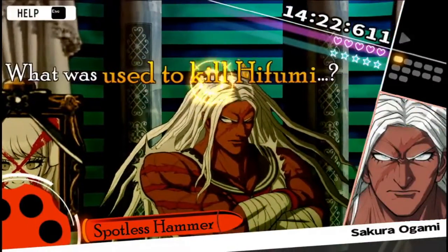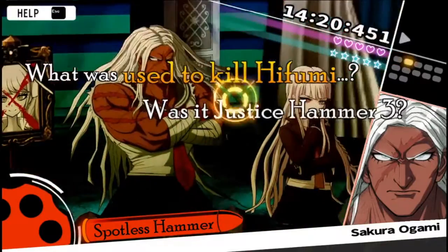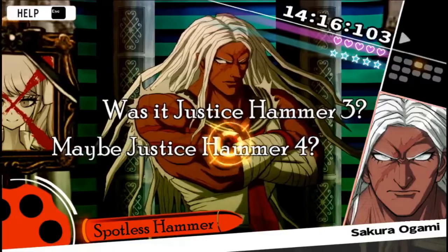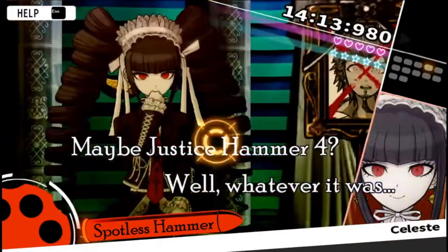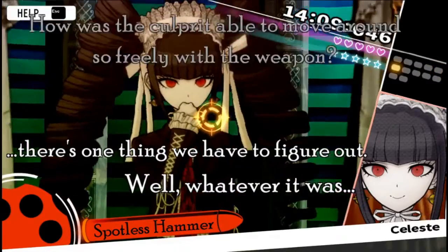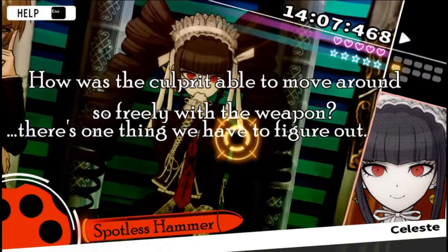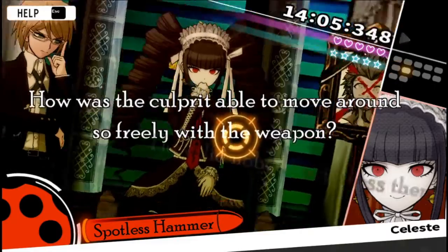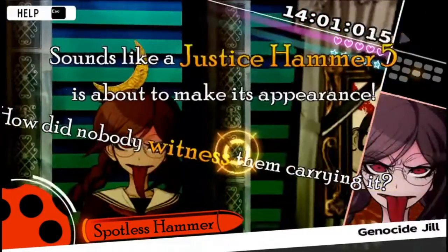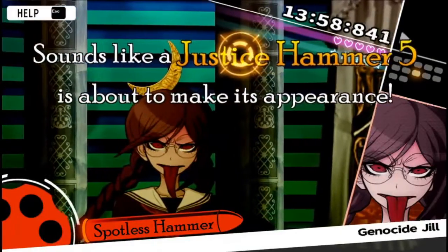What was used to kill Hifumi? Was it Justice Hammer 3? Maybe Justice Hammer 4? Well, whatever it was, there's one thing we have to figure out. How was the culprit able to move around so freely with the weapon? How did nobody witness them carrying it? Sounds like a Justice Hammer 5 is about to make its appearance!